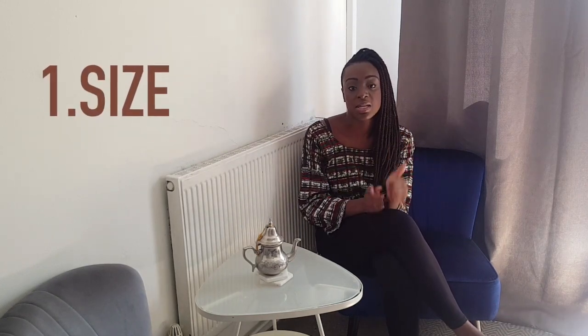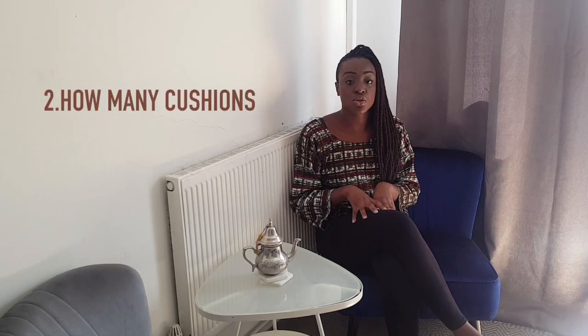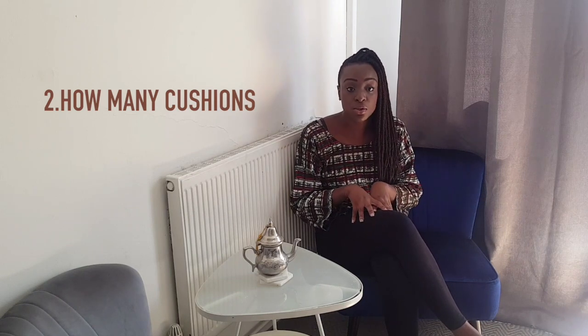So just to recap, 1, the size. You can go extra large, medium and small, but just remember you need to think about the size of the space where you're placing it. 2, how many cushions. Now that is more down to personal preference. If you like a minimal look, I would strip it down to a maximum of, let's say, 3 or 4. If you like it layered, then you can go all out. But once again, remember the space that you're putting it in and the colors you're interacting with.